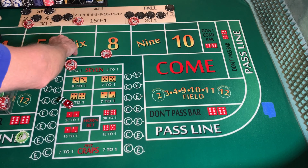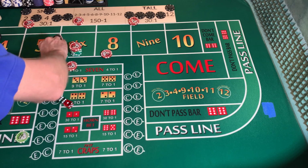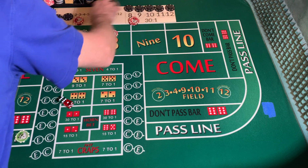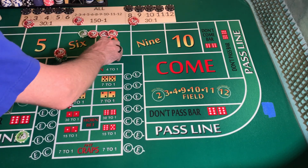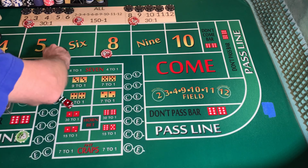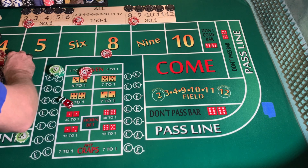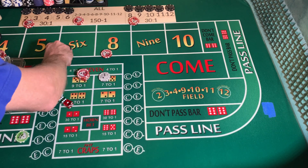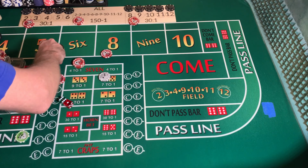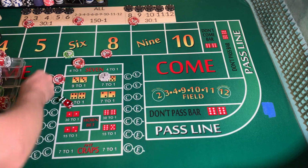Unfortunately, we're going to play the ATS. So I owe 40 and I have to start over. Okay, so this comes back to the casino. All this comes back to us. We're going to replace our $10 craps bet. I'm going to color this up. That's two black chips.